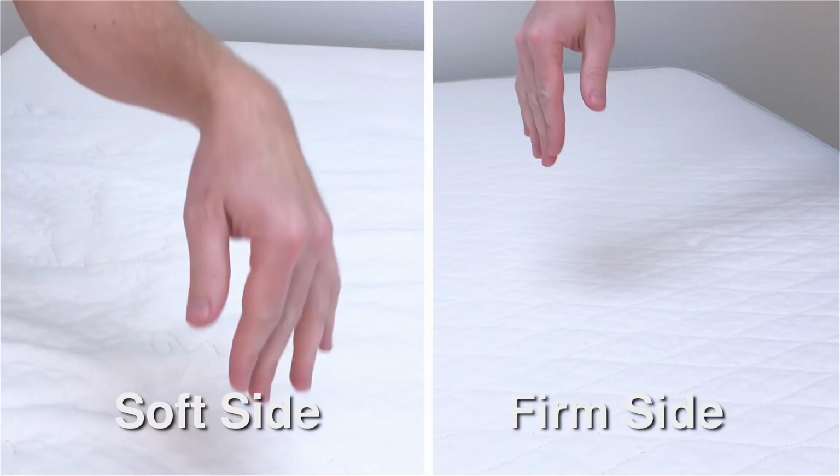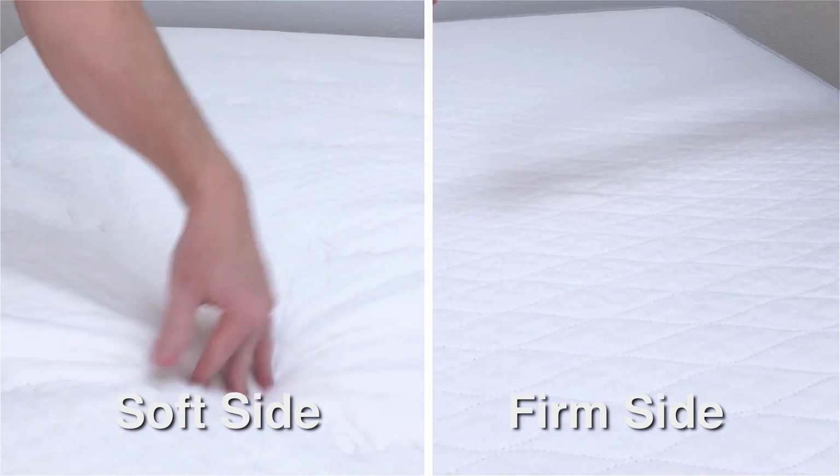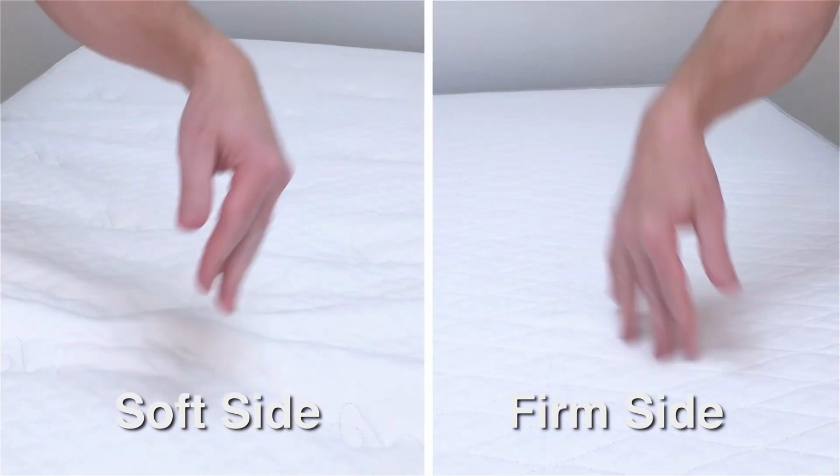We look at bounce at 3 levels of the mattress. First, we look at surface bounce, and certainly we could say that there is some surface bounce from the latex here. You particularly notice it more, I think, on the softer side than you do on the firmer side, where that softer latex just springs a bit more.